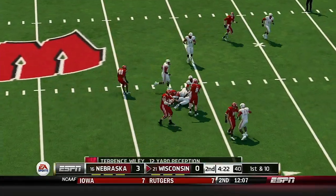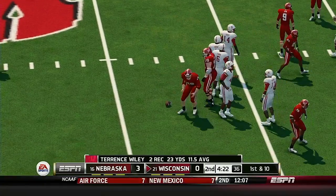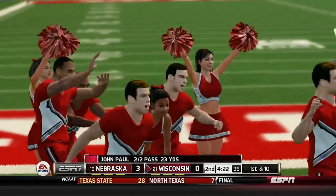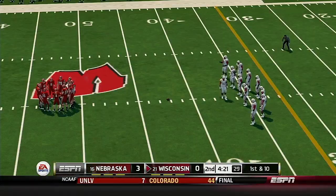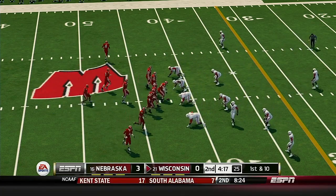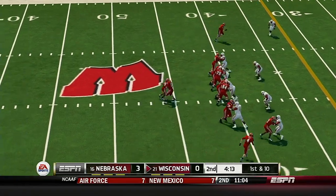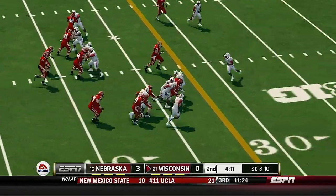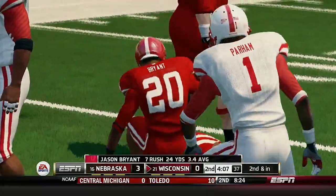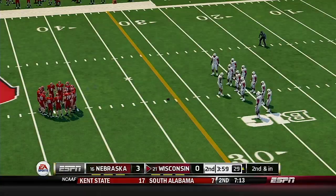Gets it out complete again to his tight end, and he's tackled at the 42-yard line. First and 10. Ball on the 42-yard line. Makes it out to about the 33. That's a deal. That'll make it second and inches.